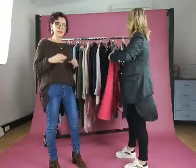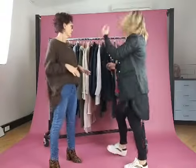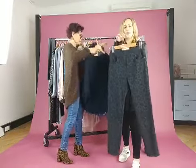But actually, what I find, even on a body like mine, I'm very straight up and down and boyish, that gives me a figure. Awesome. Yeah. Our Bengaline jeans, this is the kind of thing that you all usually go wild for, and we love them, so we know why.